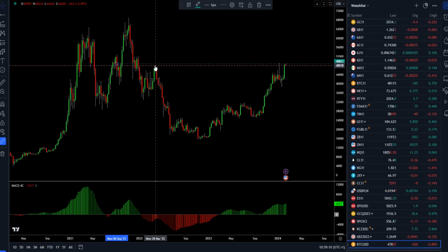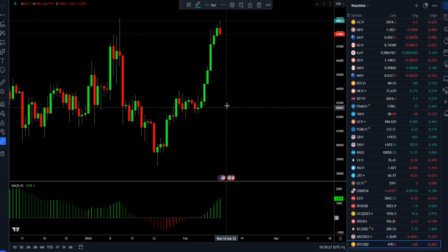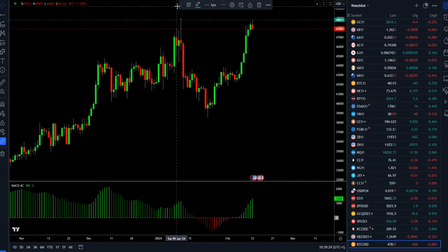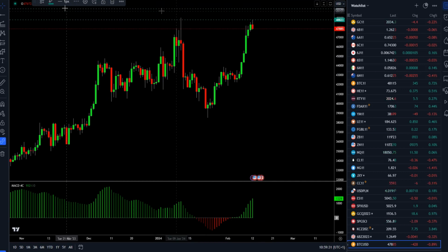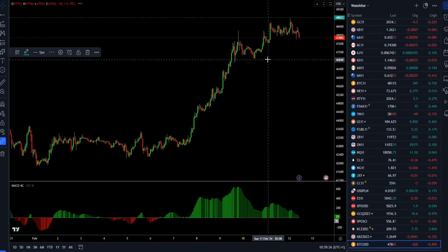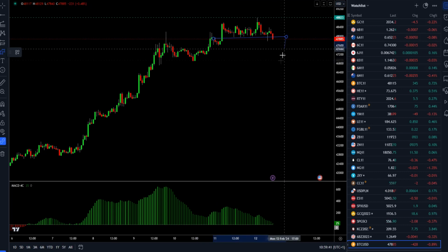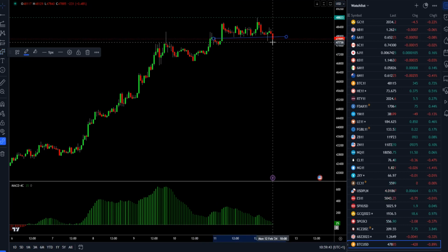This is the area where the supply took control in April 2022, and this is also the pin bar, this tail from the beginning of the year, this weekly candle. So this is a quite important pivot level. So far, we can see the rejection of this level. If we go even to lower frames, we can see that market is breaking this mini pivot and trying to retake the pin bar.